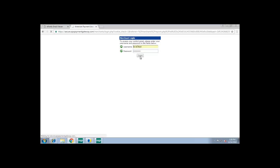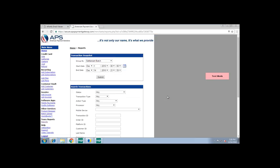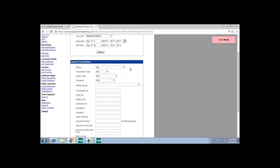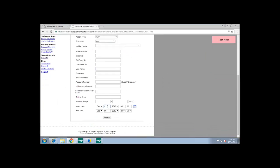And this demo is available to anyone. If ever you would like a test system, we set it up at absolutely no charge to you. So now that we're at the portal again, the reports, you can see there is an immense amount of sorting criteria. And the transaction ID that I mentioned in Sage 100, let me just go back to the report here. Let's take a look at it in the portal.